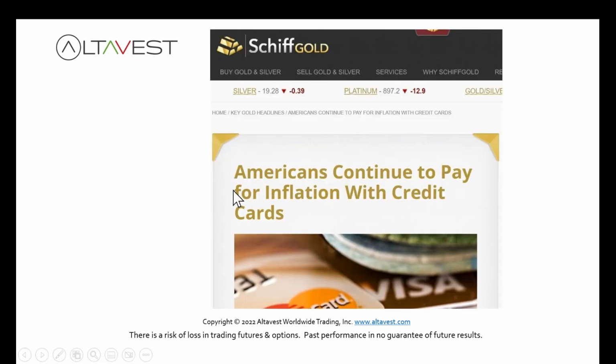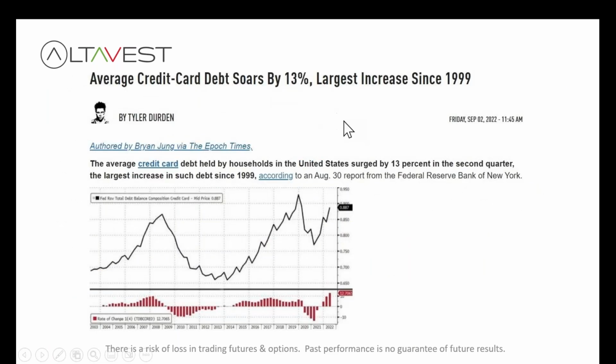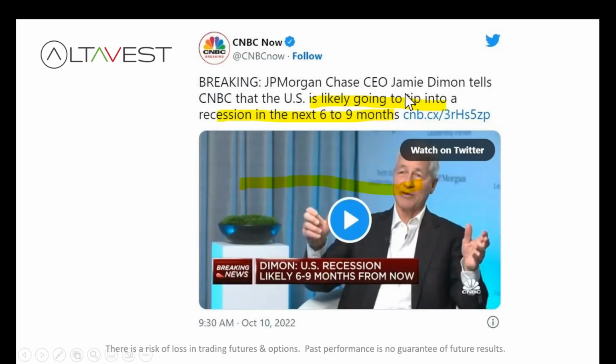Americans continue to pay for inflation with their credit cards, record low savings, record high credit card interest. Credit card debt hit a record high, 18.7%. Credit card debt soaring. Anyway, I'm gonna sound like doom and gloom here. Maxed out credit cards. JP Morgan's Jamie Dimon says the US is likely going to tip into recession in the next 6 to 9 months. I don't know, I think we're probably already there.